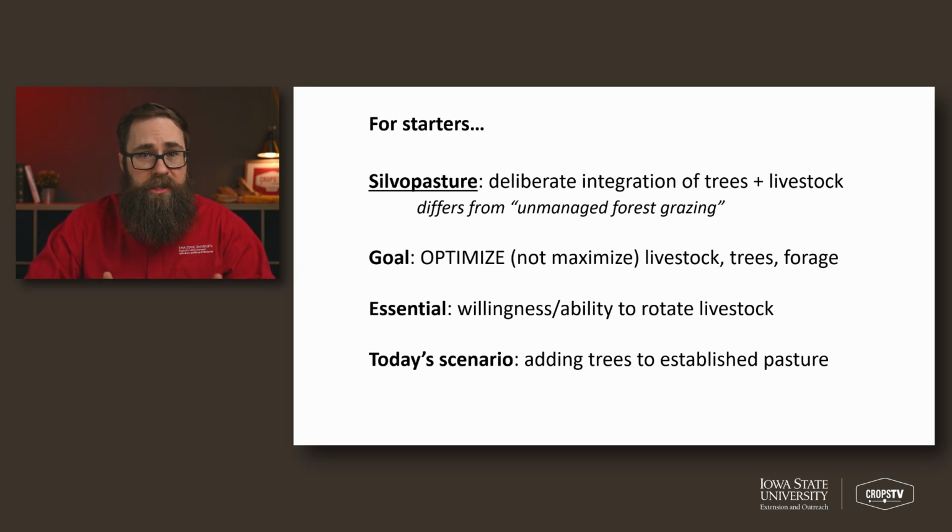So for today, silvopasture has a lot of different facets. Today, I want to really focus on adding trees to established pasture. You can do a lot of different things with silvopasture to set up the system, but today we're going to focus exclusively on adding trees into established pasture.